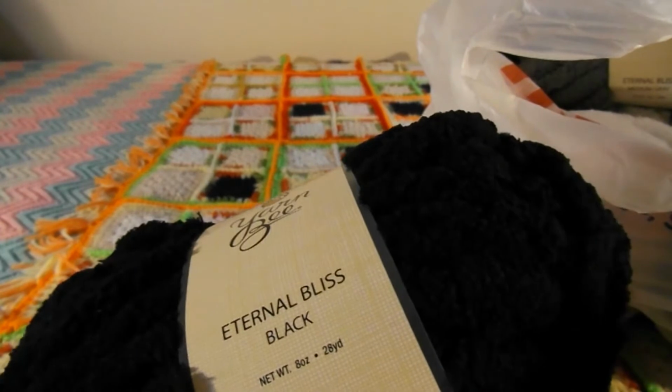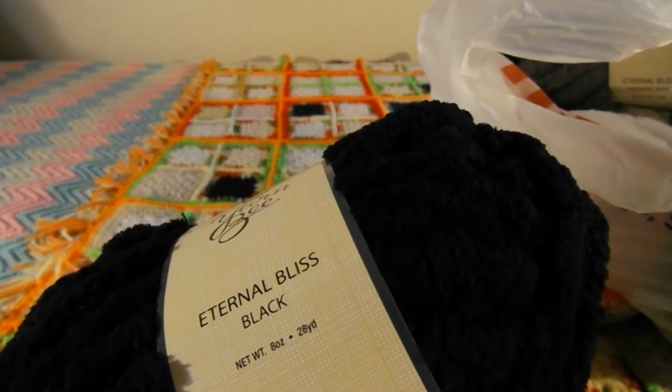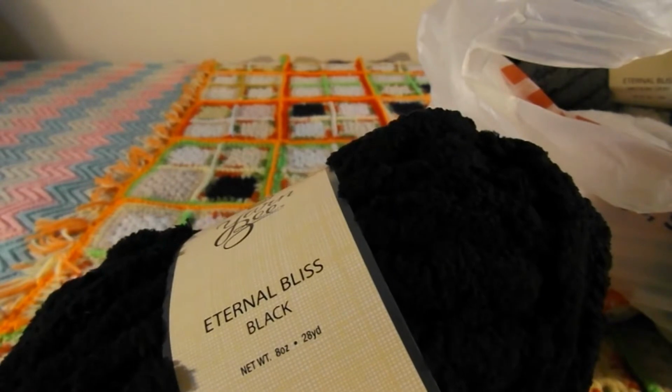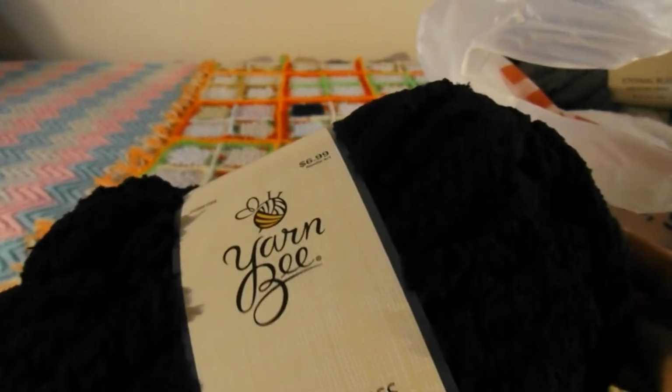And I was debating how many to get, because what they were wanting for a full spread for a twin bed was like 16 skeins. And I said, no. I might have a little chink change in my pocket, but I ain't crazy. So I said, I'm gonna figure this out my own way. So I ended up getting Eternal Bliss Black.